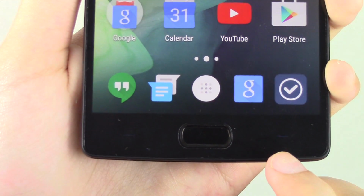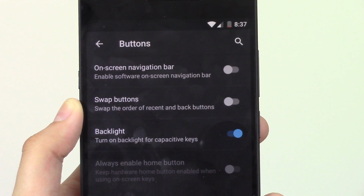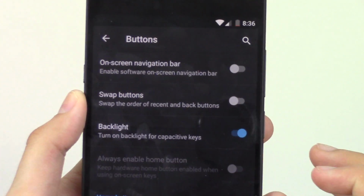So an added software feature comes in at number 2 on the list, and this is the ability to have on and off screen buttons. So like last generation, we still have the on and off screen buttons, but they have been refined a bit. So now they're just 2 dashes at the bottom from the off screen buttons, and you can switch if you want the recent app button and the back button on different sides.